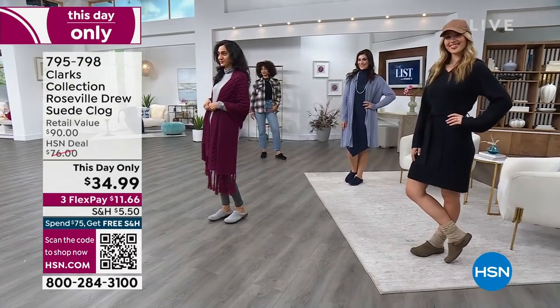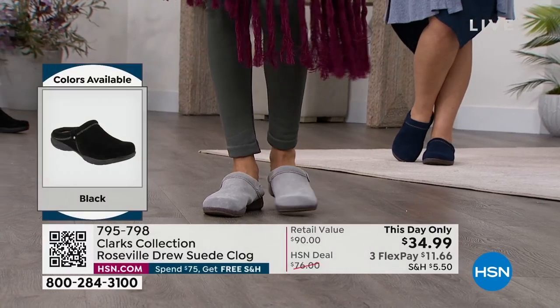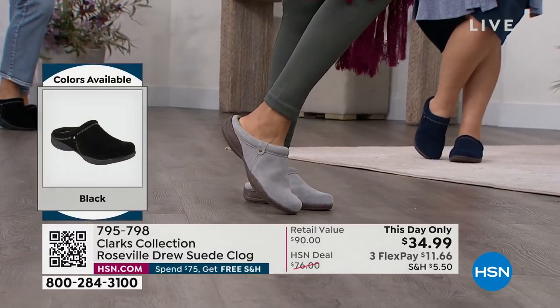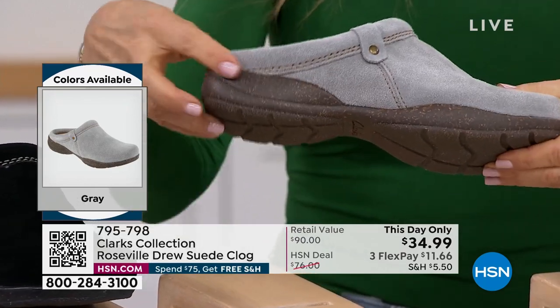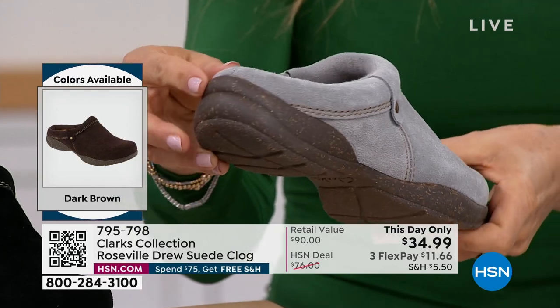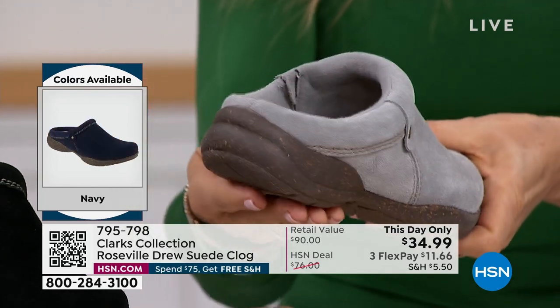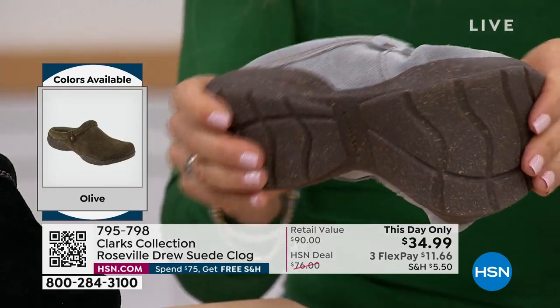And easy to slide into. You have that back area that really holds your foot in. And another feature I like about this, Debbie, too, is it has rice husk in it. So you can see the little flakes of rice husk in there with that rubber bottom. And that's what makes this so lightweight and so flexible. You guys, these are so lightweight. $34.99. I was blown away.